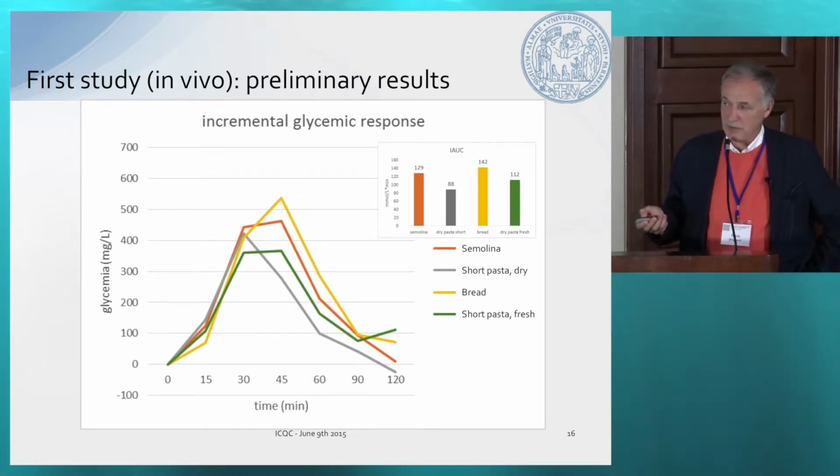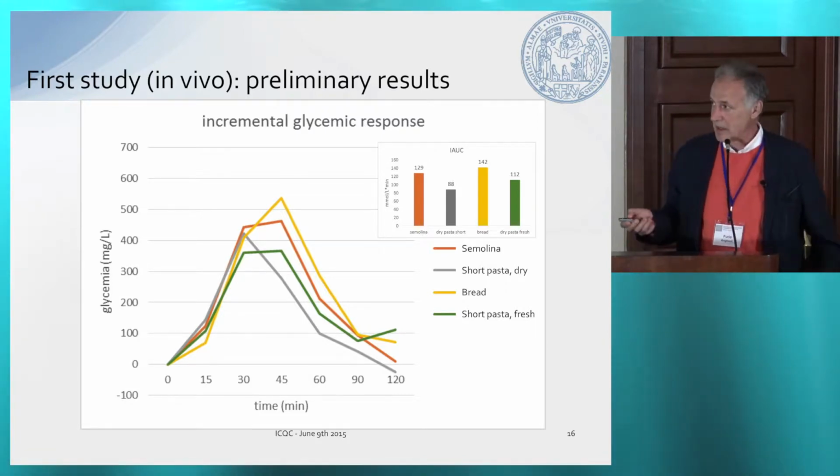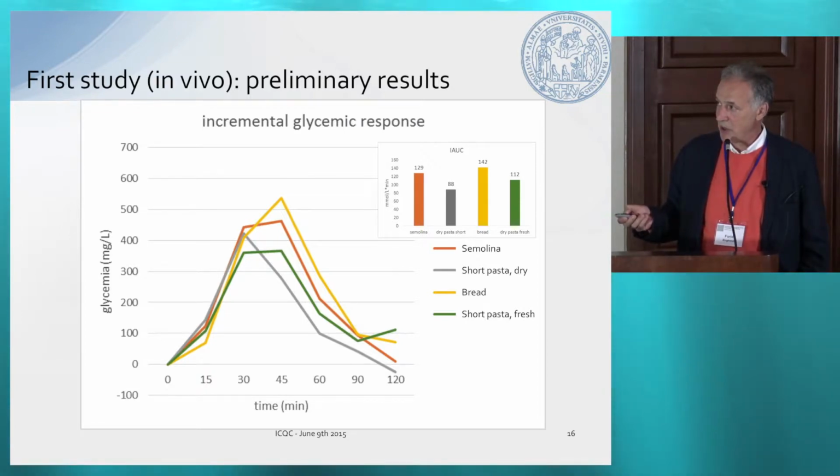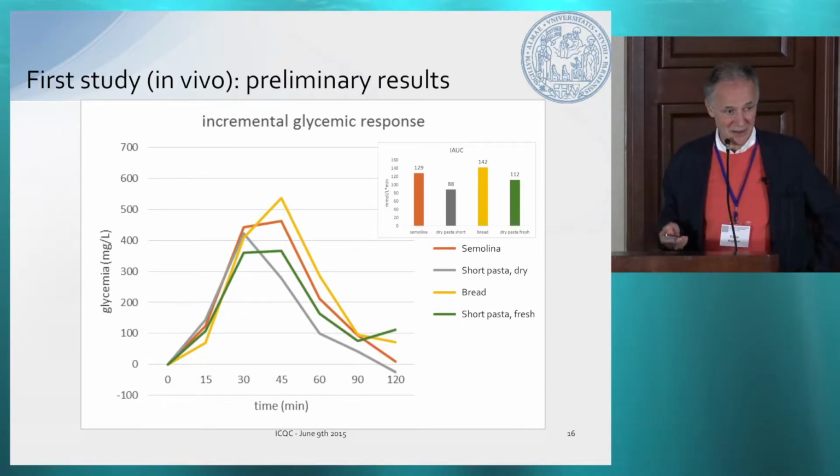But we can also already appreciate a certain difference, which mimics the in vitro digestion results, with dry pasta and fresh pasta, which are only slightly different. We are looking here at the incremental area under the curve, not the glycemic index. And then bread and the original semolina, which are significantly higher, with bread which is even higher than the original flour.